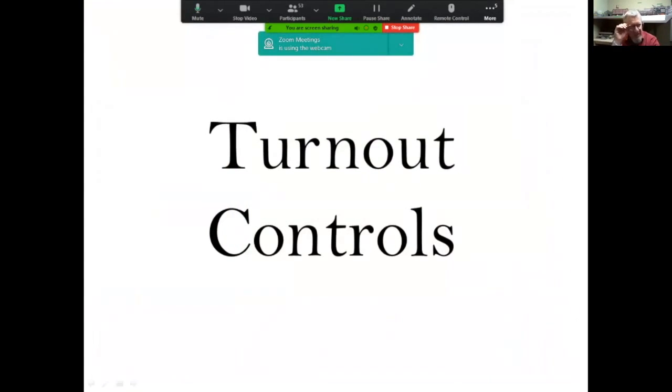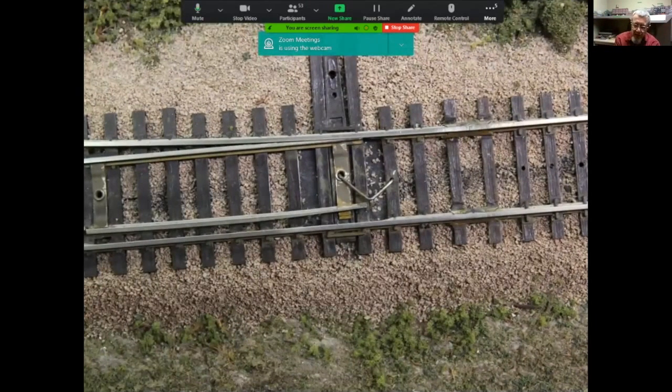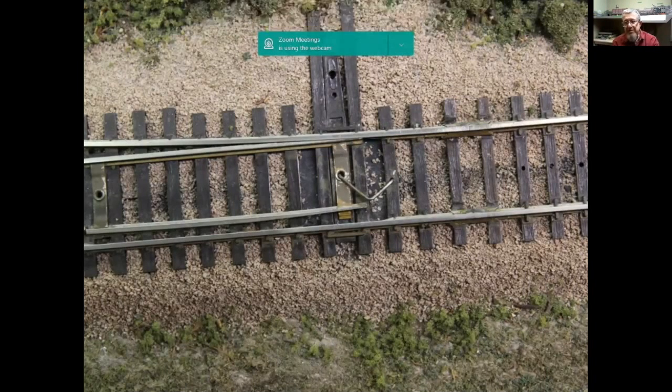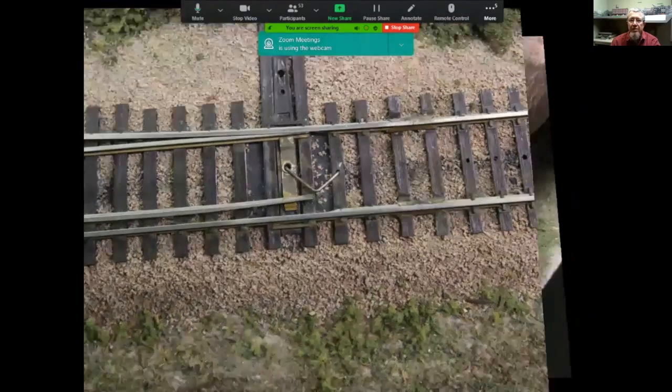Turnout controls. Everything, I tried to stay as manual as possible. I used these little wires made from piano wire, and they're just bent. And I drill down through the second tie. It goes all the way through the roadbed. So this wire is about 3 inches long. I can pull it out. I can replace it. I can rebuild it. And you just use your finger to pop the turnout from one position to the other.